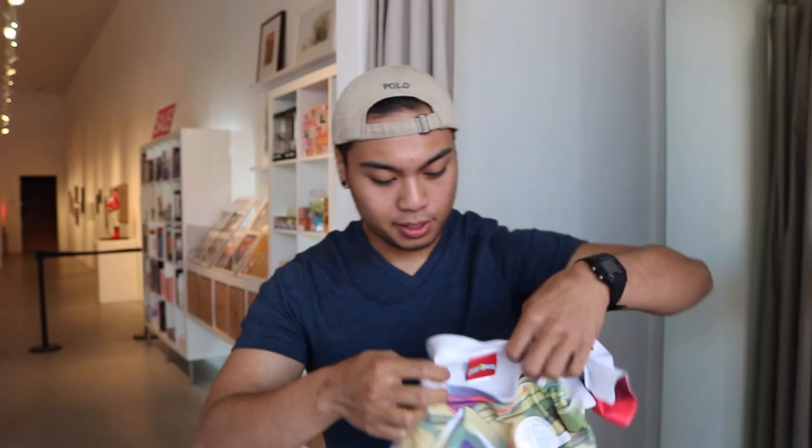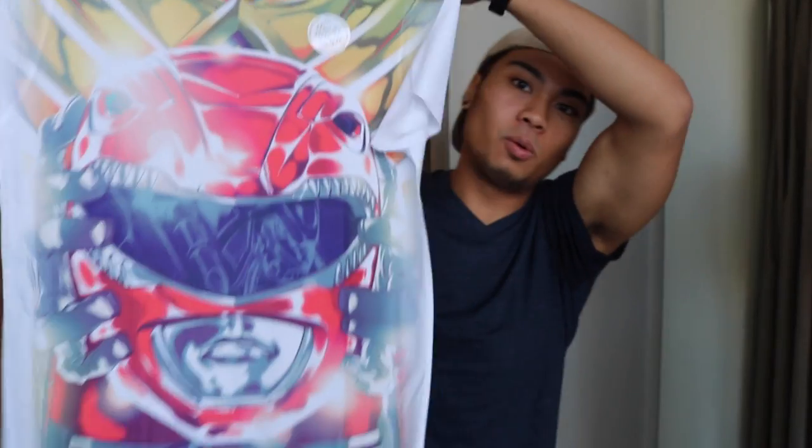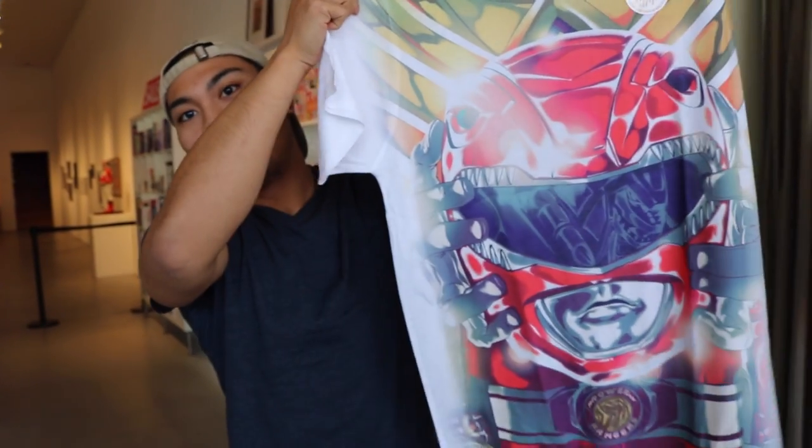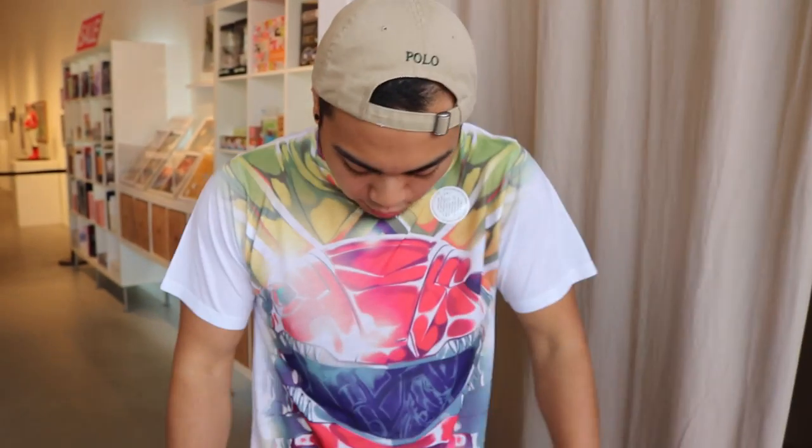All right, guys. So we're gonna try on one of these shirts. This is the Red Ranger with the dragon shield on it. This looks really sick, really cool. So that looks awesome. I'm gonna try it right now, and I'm gonna purchase this if it works. Alright guys, here we go. This is the medium in the powered up Red Ranger shirt. I like it. It's very nice.